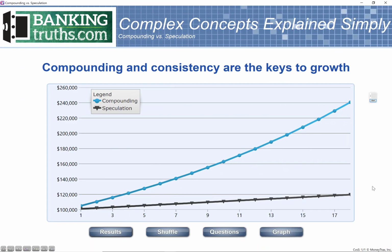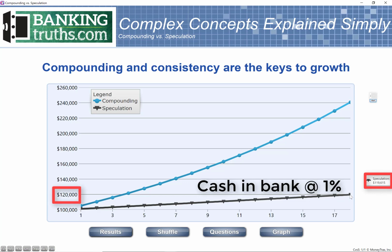And this chart just shows a $100,000 block of assets. If we attach a 1% growth rate, that would be the black line you see here. At the end of this 18-year study period, you can see there isn't even $120,000 in there, not to mention 1% after tax is hard to get in risk off assets these days.